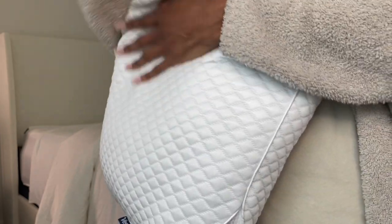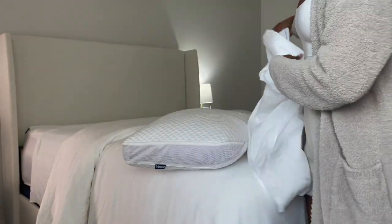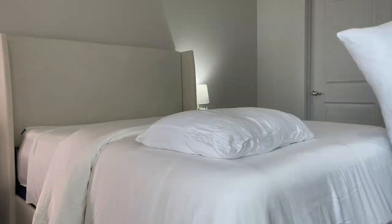So here is the vegan down pillow. I absolutely love this pillow. And even though it's not made with the traditional down feathers, I still think this is a very soft and down-like pillow. I absolutely love it, you guys. I just love sinking into a pillow. Something about that I love. And then here is the pillowcase that came with the sheet set. So we're going to just go ahead and dress the rest of the bed with all the pillows.